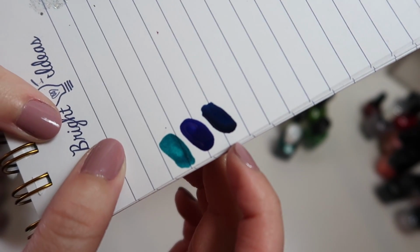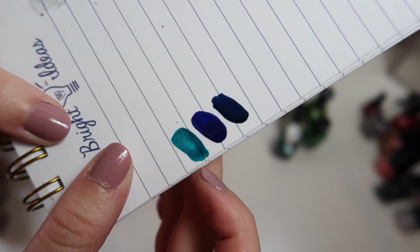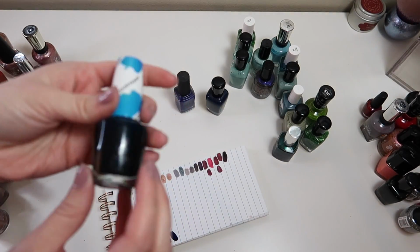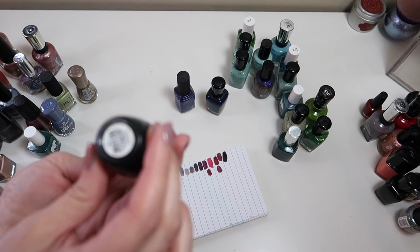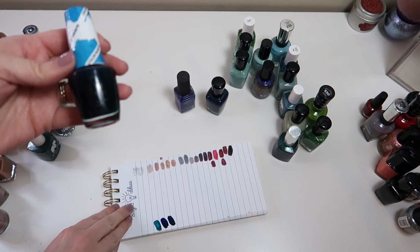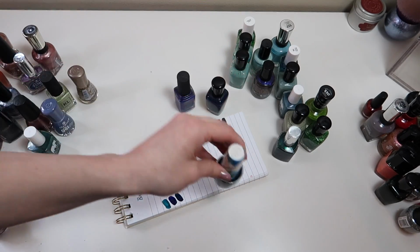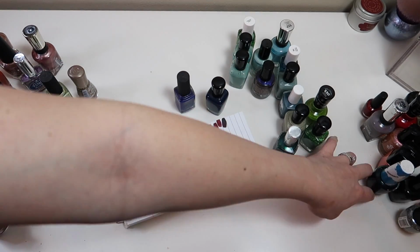This one's a super dark blue, this one's a very true blue, and this is much more of a turquoise, but it's super sheer, and I just feel like I maybe don't want to deal with that. This is the OPI nail polish in the shade Turquoise Aesthetic. I would prefer to have a different formula with a color like that, something a little more opaque. So I'm gonna go ahead and not toss it, but declutter that one.